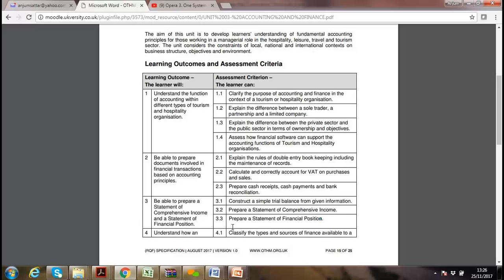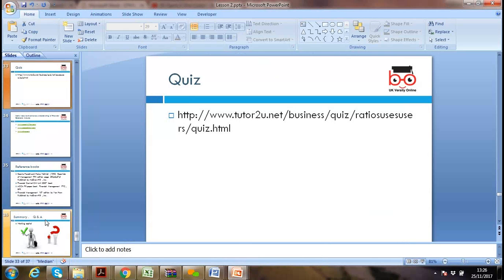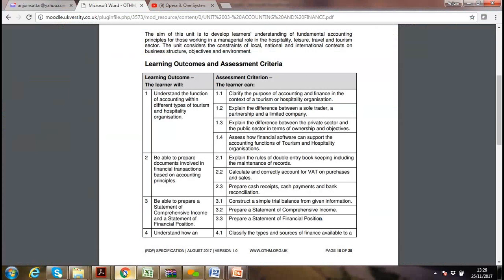Okay. Any questions you have? No. Okay. So that's input and output tax, and I put it in the quiz. I'm not doing it, you can just play with it. Just click it. That will give you some idea about ratios and what they mean, which will carry on in the following lesson. Okay, so that's all for today.